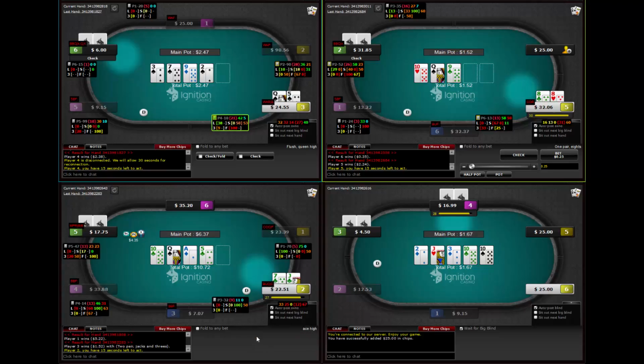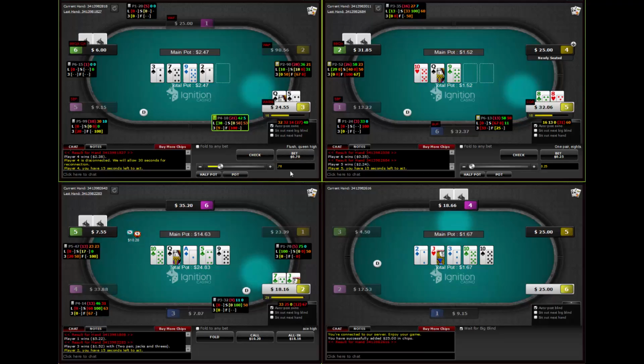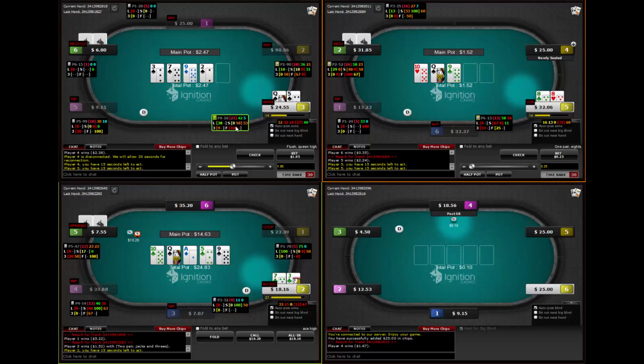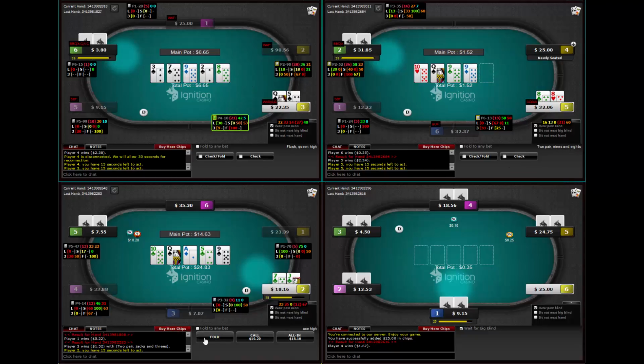We do turn a pretty good hand here, and unfortunately we miss. What is going on here with the bet sizes? This is just weird. So obviously we can fold.